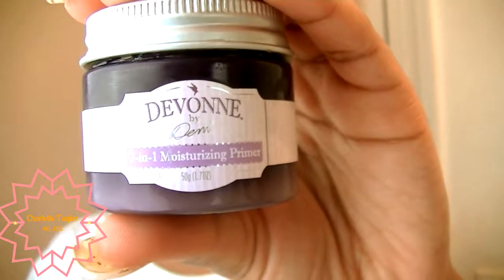I then take the Devonne Moisturizer. This is one of the creamiest moisturizers I have ever used. Like I said a million times, I have dry skin, so I like a nice thick moisturizer. I do about two layers of that.